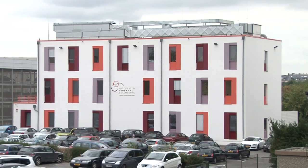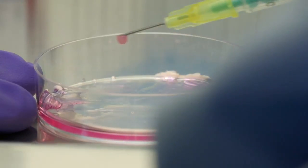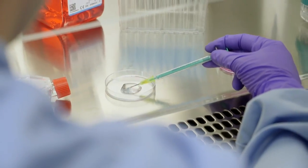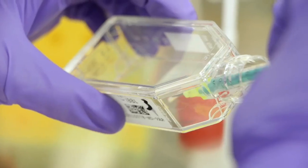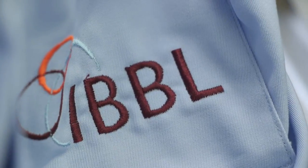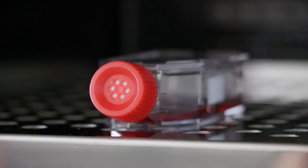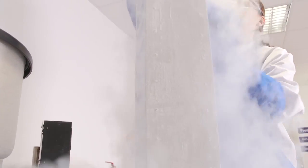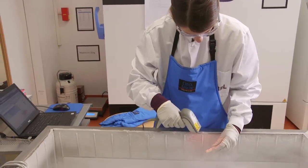It starts with the preparation of skin samples at the Integrated Biobank of Luxembourg. Small tissue samples donated by Parkinson's patients are placed immediately after being taken into a nutrient solution. Over several weeks, the individual skin cells in the samples multiply. They are then frozen in liquid nitrogen at -196 degrees, putting them into a state in which they can be kept viable and available for research at any time in the future.